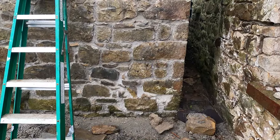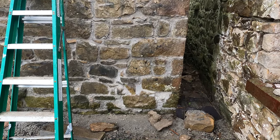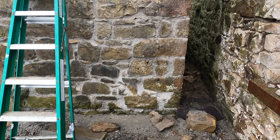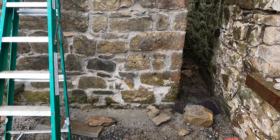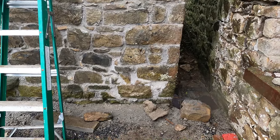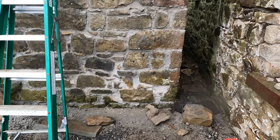So, another lesson in lime pointing that we've learned is, if your mix is too wet, it dries like that, very much whiter. So that's something that we've learned, that the mix needs to be pretty dry, like crumbly, I would say. And that bit was quite wet. So that's going to be a bit of a pain, we might have to redo there. But for now, we're just going to leave that and move on.